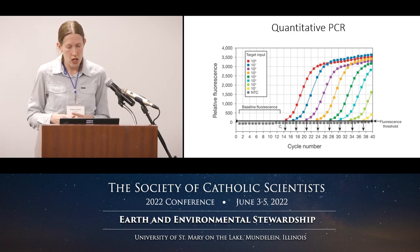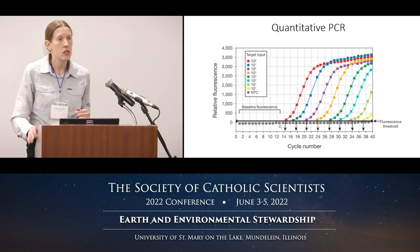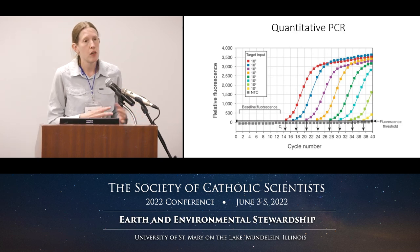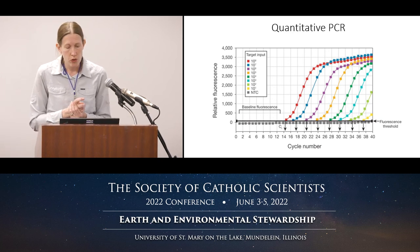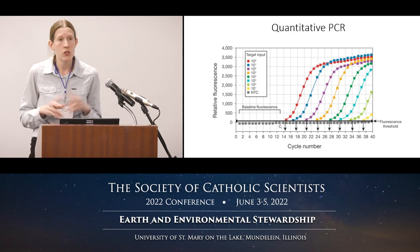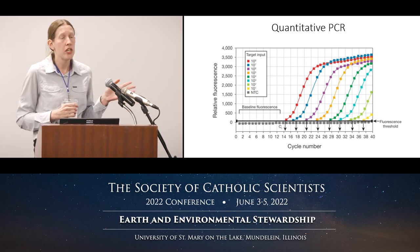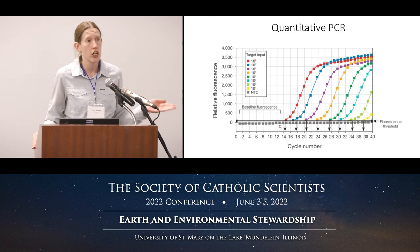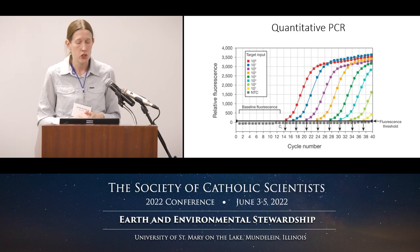Another advantage is that you could use the relationship between PCR cycle number and the increase of fluorescence to determine the starting copy number of DNA in your reaction. And that's something that can be of interest for environmental DNA applications that I'll talk about later. Another really cool thing about quantitative PCR is that it's extremely sensitive, more sensitive than standard PCR. It has a theoretical detection limit of three DNA copies per reaction. So you could have a 25 microliter reaction with three copies of your target DNA, and your assay theoretically should be able to detect your target.